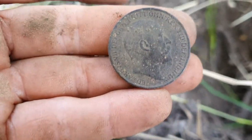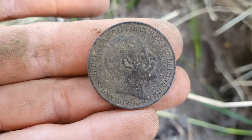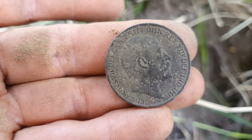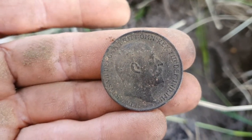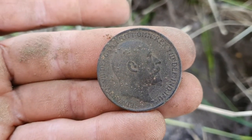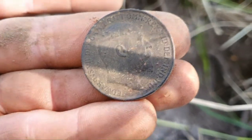Okay, I just cleaned up one side so far, and that is another King Edward the VII. So this is another very old penny between 1902 and 1911, I'm pretty sure. I should clarify that, but it's quite close to that era. King Edward the VII came after Queen Victoria, and before King George the V. So let's clean up the other side and see whether we can get an exact date.